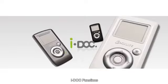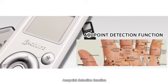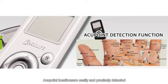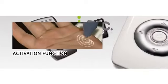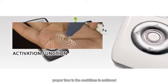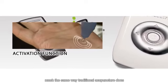iDoc functions. Acupoint detection function. Acupoint locations are easily and precisely detected in combination with the exclusive hand acupoint chart. Activation function. Through the use of electromagnetic waves to stimulate acupoints, proper flow in the meridians is achieved much the same way traditional acupuncture does.